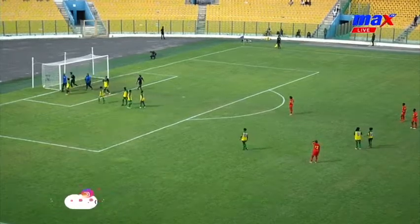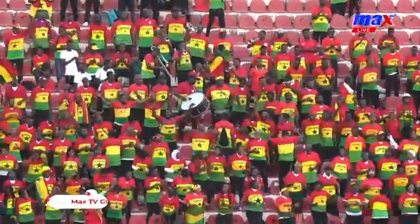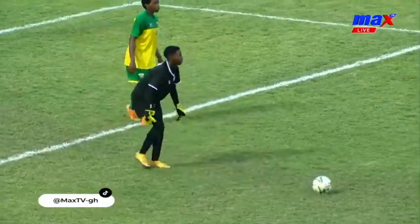But Esther, we also had an offside goal in Rwanda and we missed a penalty. That could have resulted in nine goals in Kigali Pele Stadium in Rwanda. Moment of elation for Ghana Supporters Union.